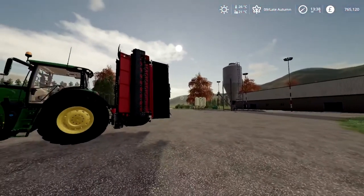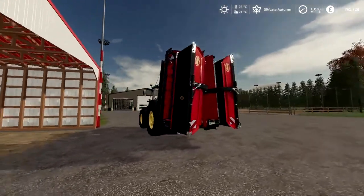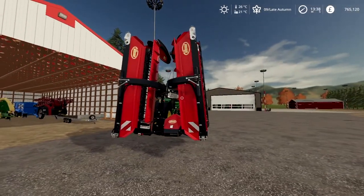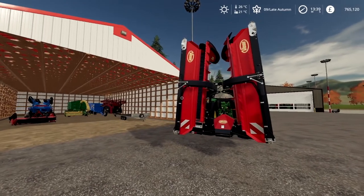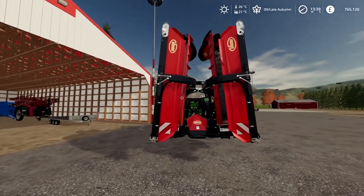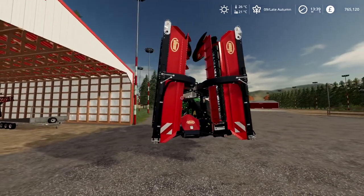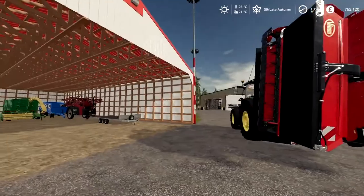So, I picked up this new mower. I bought it a couple of days ago. I just haven't been down to the farm, down to the shop to pick it up. So I thought I'll go down today. I'll pay the dealer the 110,000 for our seeder and air cart, and pick that up while I was there.